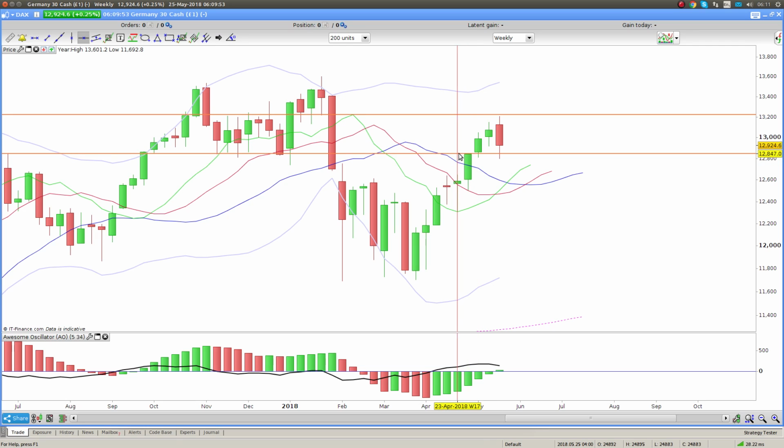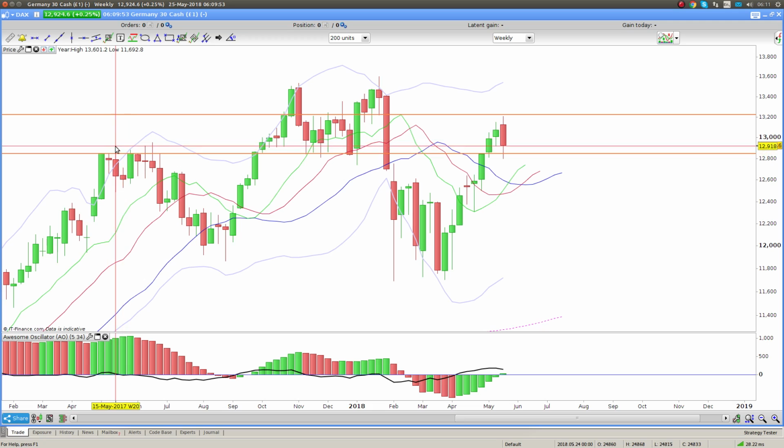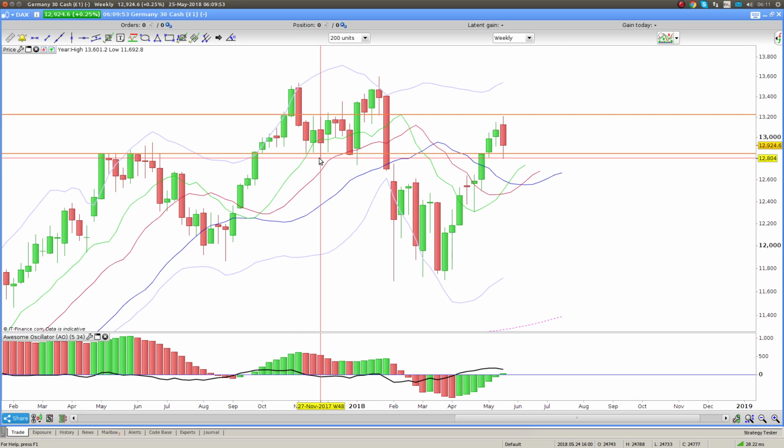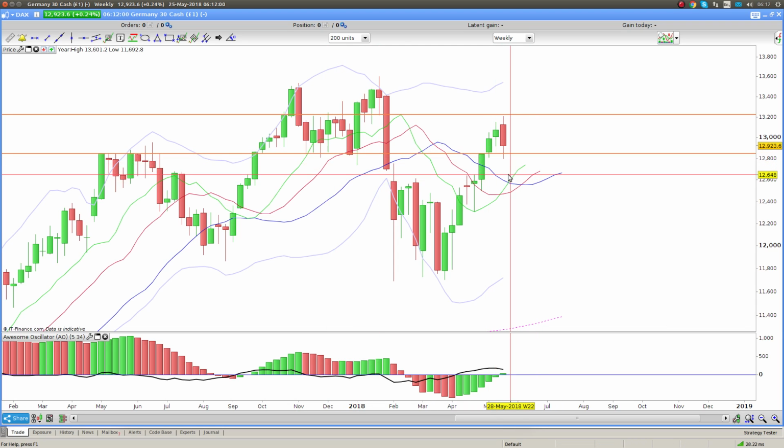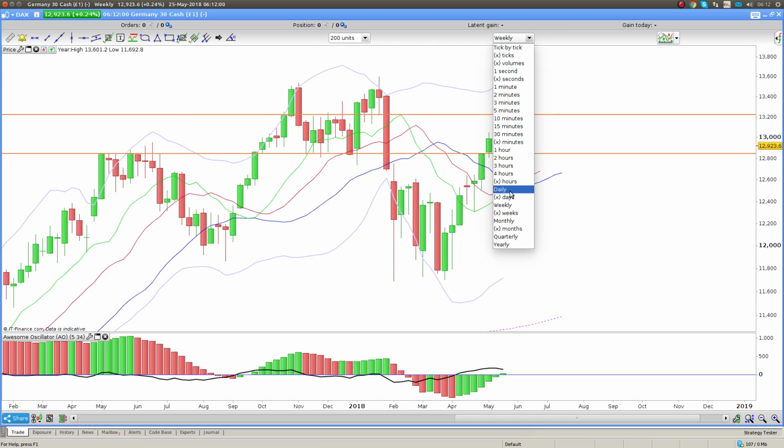Okay, so what I want us to do is just put that in. So this level we see, all this was used as resistance here and then used as support here. Which is typical of the DAX on big levels. It's never exact. For example, on the S&P and the US markets, you'll find that it's a lot closer. You don't extend so far past the levels like the DAX does. Okay, so let's just get down to the daily.